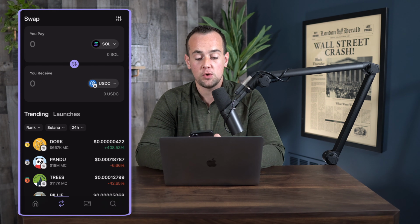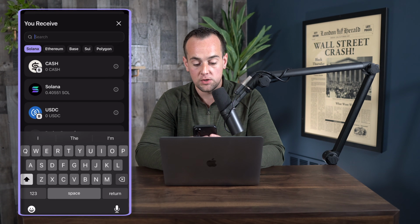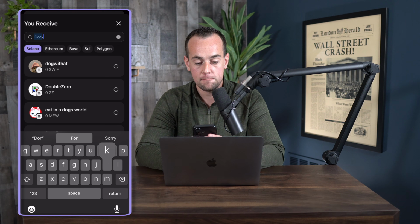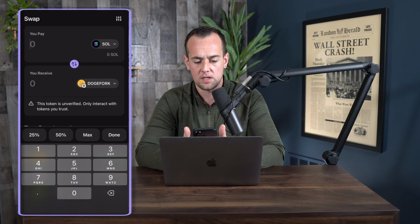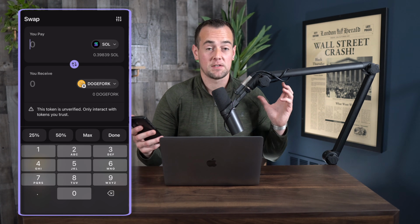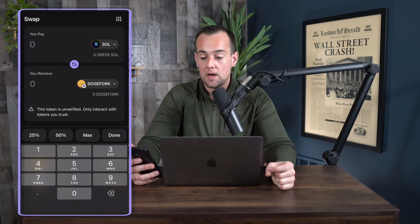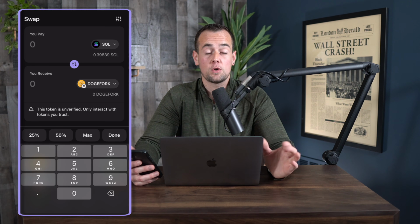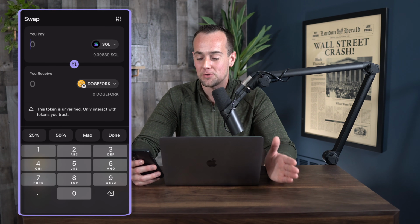To do that, we're going to choose this drop down that says US dollar coin, and we can type in DORK. And then we can see unverified tokens here, but Dork is listed here. Now, it mentions this is an unverified token, so I think that, again, just means that it's a very small cap coin, and it's not something that is very actively traded. So your risk here is going to be something you have to take into consideration yourself. Again, not an endorsement here, just a demo.